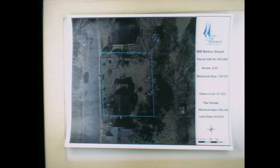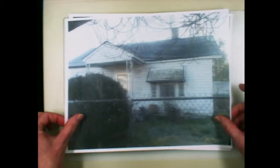Staff has received complaints regarding the vacancy and dilapidated condition of the dwelling. An inspection was conducted on July 10th, 2014. During the inspection, some of the violations found include a failing roof, deteriorated siding, holes in walls, leaks in the ceiling, and weak floors. To provide you with a few photos.